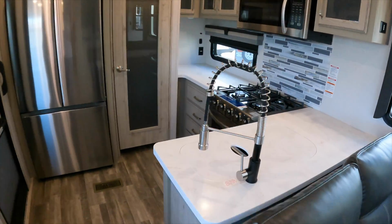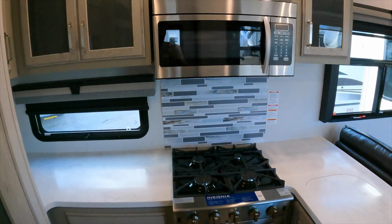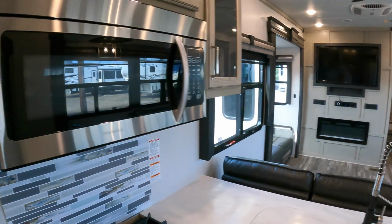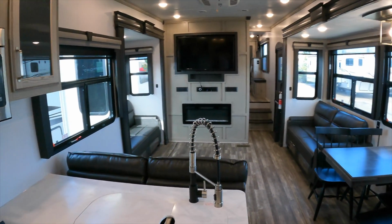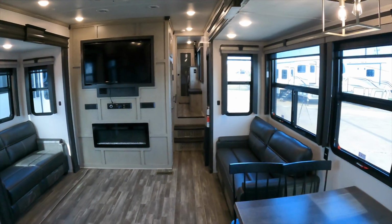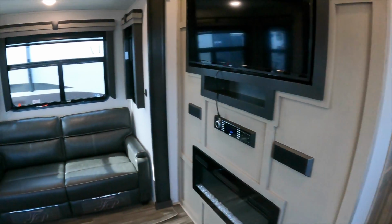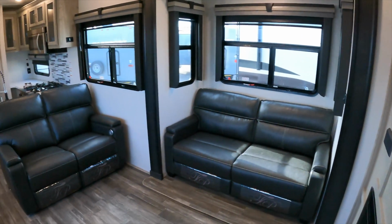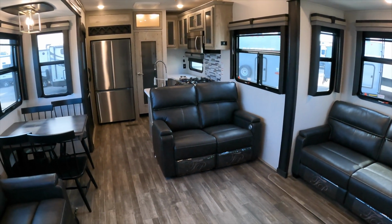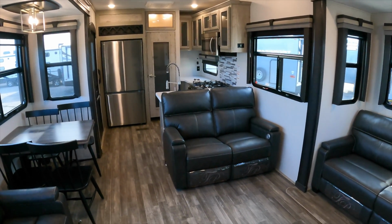You have a huge rear kitchen area here with the Insignia 4-burner cooktop, a nice big residential size microwave and convection oven combo, and just a great view from your kitchen area of everything you've got going on in the space. And then with this Alpine, things that make it really unique at the price point that it's at are going to be, one, the tankless on-demand water heater. Having that is something that most everything else in this price point does not have, like a Montana or a Solitude, for instance.